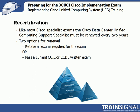Now, there's a lot of talk about Cisco offering a data center CCIE. I would love to see that. It's one reason I've held off on my Route and Switch certification as long as I have.